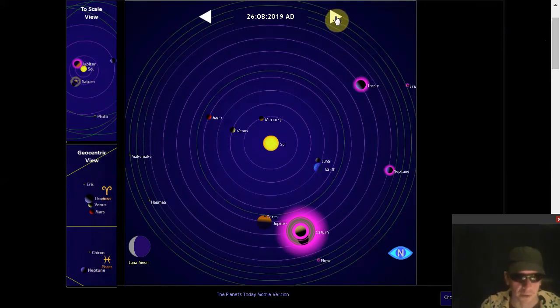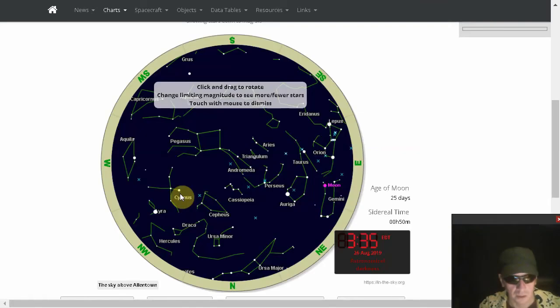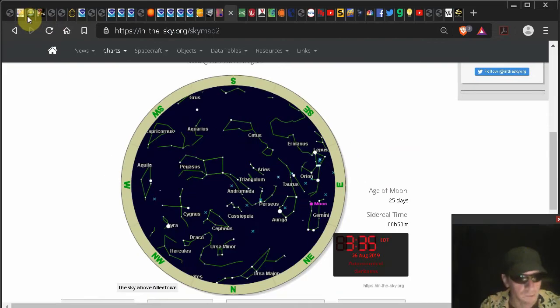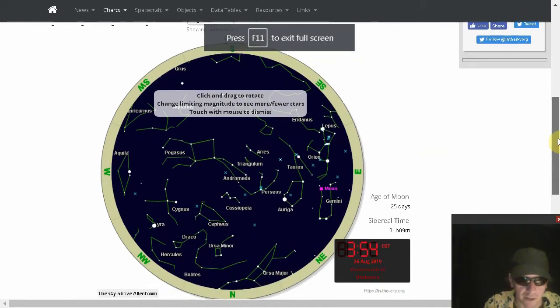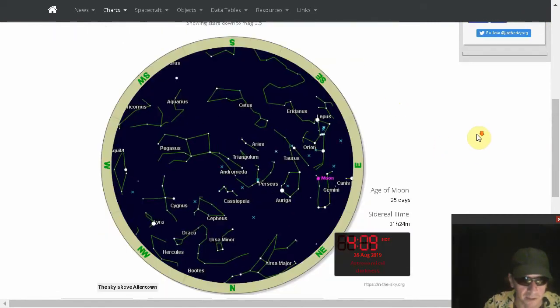Let's see where things will be in 1 week. Just coming off of the new moon. Check out in-the-sky.org. Create your own sky map, as we did, as we find it interesting to know what's going on above our heads. You can even animate it. Now this is the sky map too.